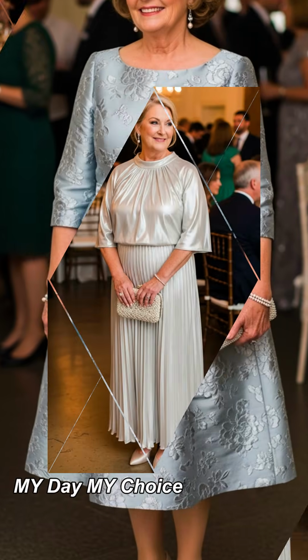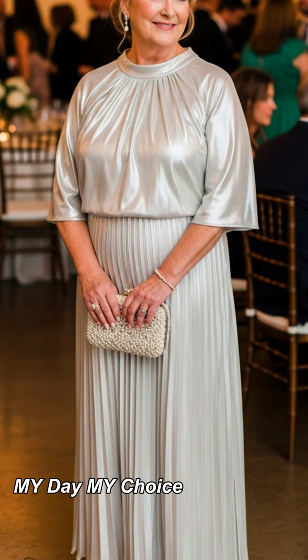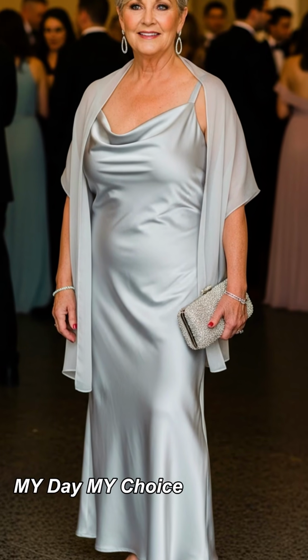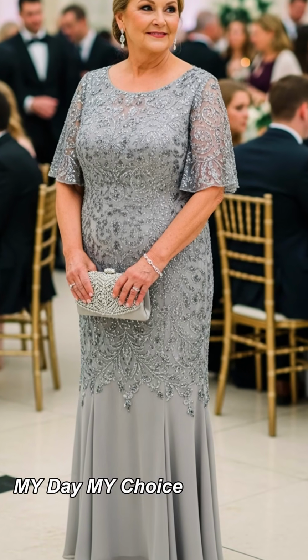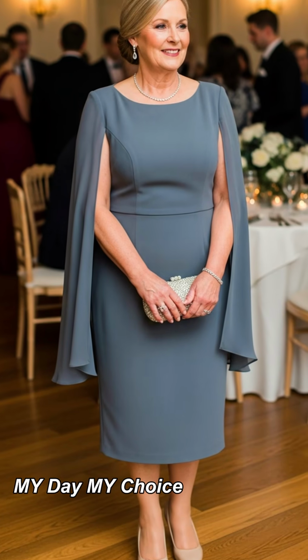A gunmetal gown in structured fabric reflects light differently than champagne does, which means cameras pick up the visual difference immediately. Dark taupe works the same way for daytime ceremonies. These neutrals read as intentional styling decisions, not safe fallback choices made at the last minute.